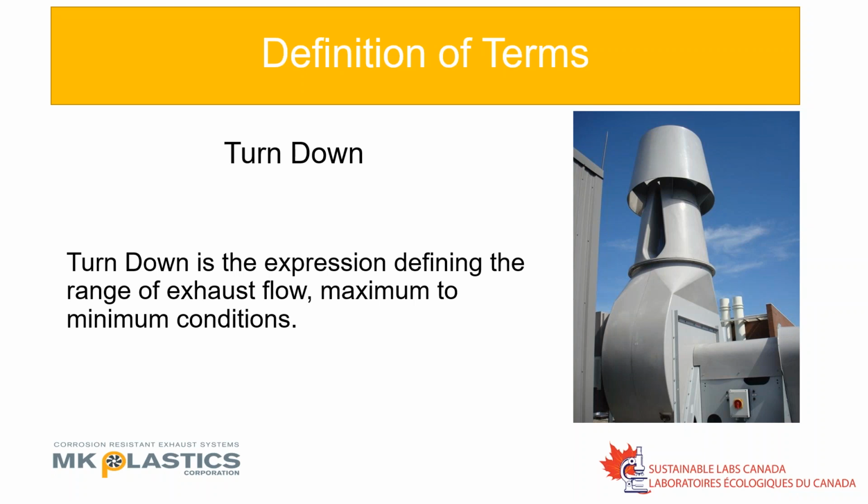Turn down is the ability to reduce the airflow through the fan without opening up the bypass damper. If you open up the bypass damper, what you're doing is basically adding more air to the fan so that it can maintain either nozzle velocity or, without going into a cavitation operation, maintain the static pressure inside the laboratory. So turn down is an important point, but please understand it is the difference between the maximum exhaust flow and the minimum operating conditions that we're looking to run the lab in.